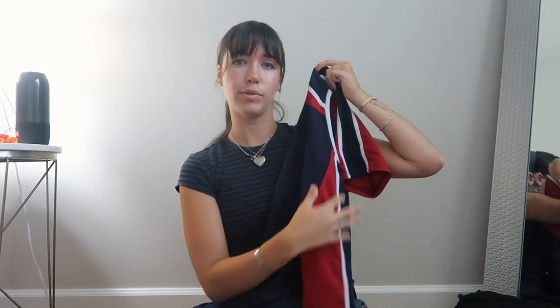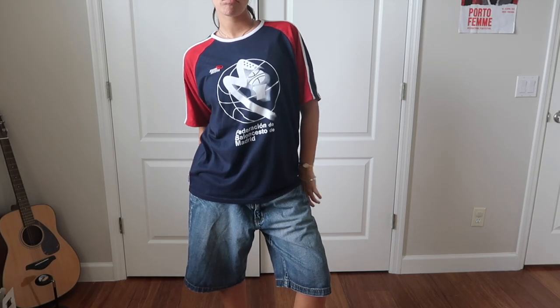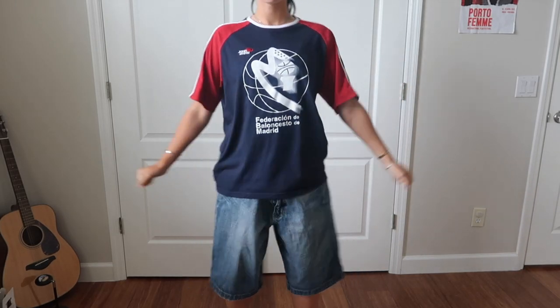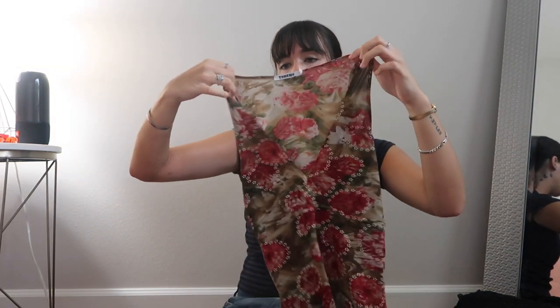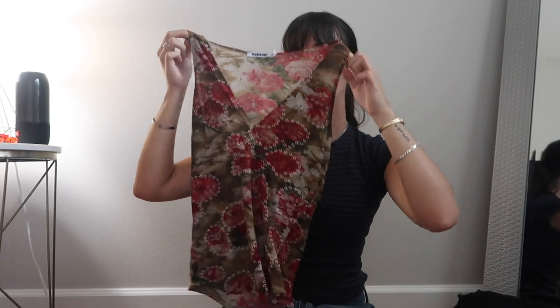This, it's not quite what I wanted, but it was one of those impulsive days where I had a vision and it needed to be bought that day for some reason. If I'm feeling that little jersey moment, this is a good option. This one, I have worn this probably the most of everything I bought.